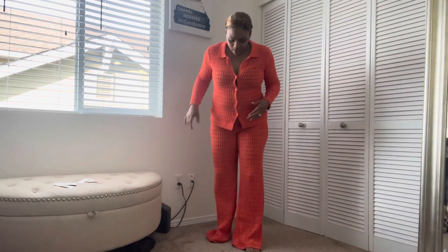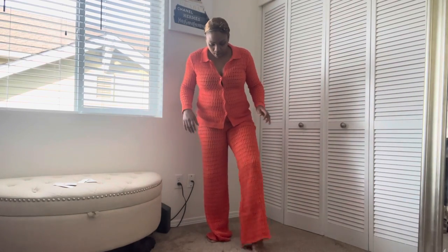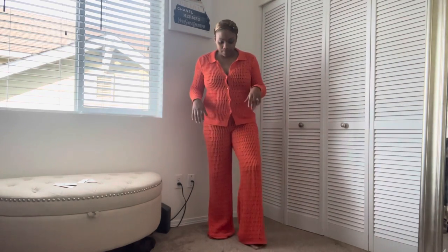Same thing for the shirt and the pants. And again, you can see through them. I'm 5'5" for reference. If you are like 5'7", maybe even 5'8", these would fit you really good. If you're 5'9", they may be a little too short, because you can see I have all this extra material at the bottom.